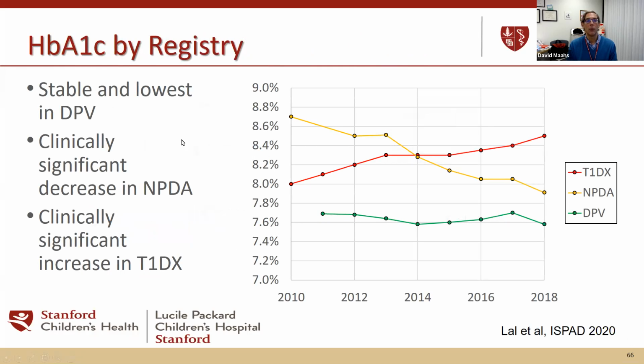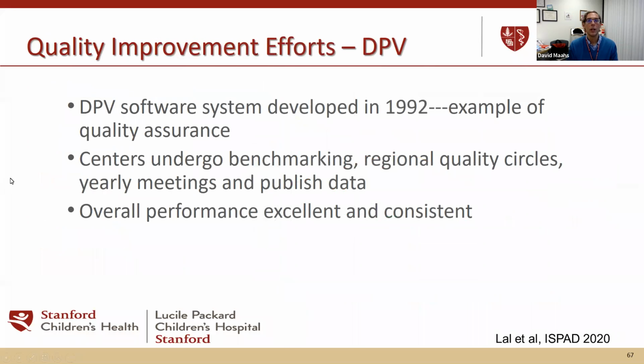What we're seeing here is the A1c average in pediatrics in the T1D Exchange from 2010 to 2018 in red. Then we've got the England and Wales NPDA group, and they were higher than us at the start, and you can see they've come down by about 0.7, 0.8%. And then you have DPV, who started low and has stayed low, maybe gone down just a wee bit, but significantly lower than the other two groups. So how have they done that? What were their quality improvement efforts?